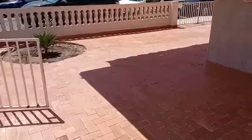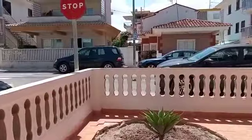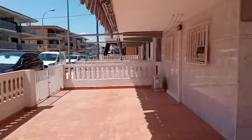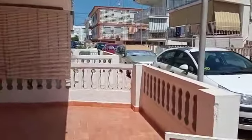We are in a very compact and bijou little beach apartment. What it does have is this lovely big L-shaped terrace. We're on the ground floor and very close to the beach, just down Isla de Creta.